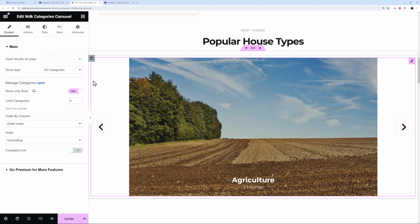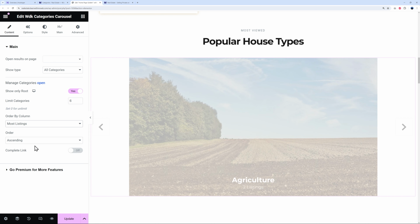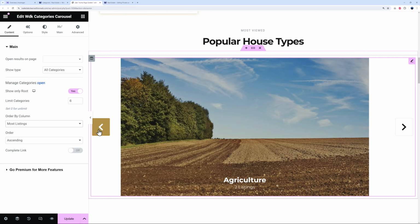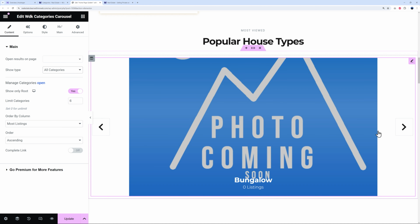Now if you click on it, there's a few additional settings here that you can change. So for instance, how many do you want to display? A maximum of 6, maybe only 3, maybe only 2. You can show them by index or by title, category ID, or those who have the most listings. If you click on this, as you can see, it will change. Obviously, we have 0 listings here. The next one is 2 listings. This one is 2, and so on. And this can be either ascending or descending, so from the most listings to the least, or from the least to the most. So you should leave it as is. And that's basically it.